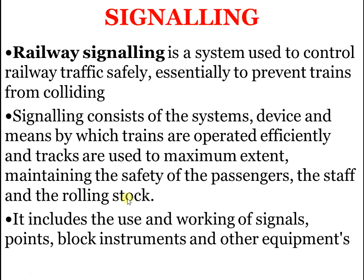The signal plays an important role on the railway track. At the time of crossing, signaling is the most important factor. If there is any critical situation ahead, the signal also plays an important role, and it is very useful when changing the speed of the train. All the signaling is done as per passenger safety and goods safety.